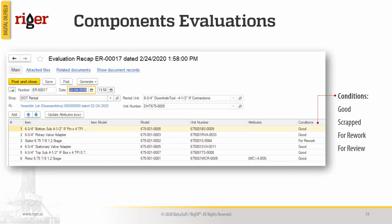So evaluation recap will show us all the components of this unit, and we see the hyperlink to disassembling list, and we can set up a condition for each unit. As well, we can attach the third-party inspection report to this evaluation recap, so you can have a cross-reference as a PDF file for the third-party inspector conclusions.